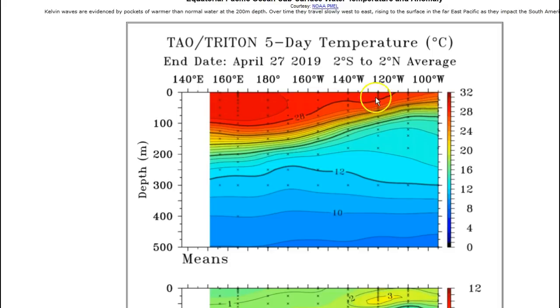The 28-degree isotherm has made some progress. Most of the winter it was hanging right around 160, maybe made some ventures over to 150 west, basically south of Hawaii. Now it's pushed to 115 west, so when you see this isotherm line start moving east, that means it's probably a Kelvin wave in flight.